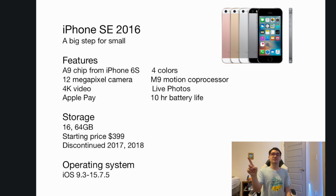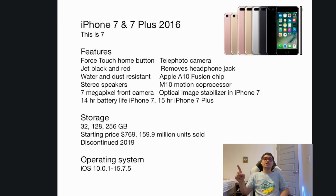Then in September 2016, Apple released the iPhone 7 and iPhone 7 Plus. Both phones came out on September 16, 2016, and Apple's catchphrase was "This is 7." The main key features of the iPhone 7 and 7 Plus were, first of all, the 3D Touch home button, and it had the telephoto camera on the 7 Plus, removed the headphone jack, the Apple A10 Fusion chip, water and dust resistance, and it had stereo speakers. And it had 14-hour battery life on the 7, 15 on the 7 Plus.